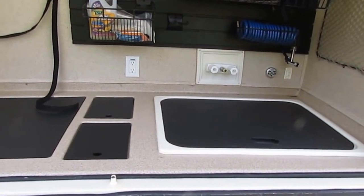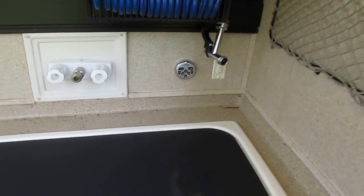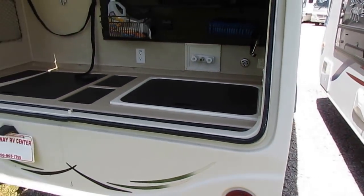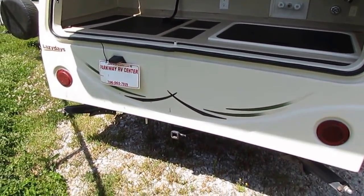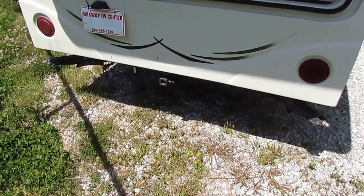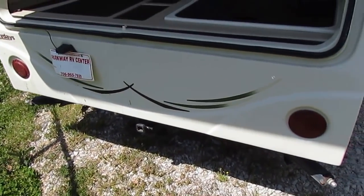Your utility area. You've got lights. You've got stereo controls, so you can actually change the station and all that and listen to your speakers out here. Great for tailgates. It's got an LP gas hookup, so you can hook a grill up to it very easily. It's got a little hitch on the back, so if you want to put a bicycle rack or anything like that back here.